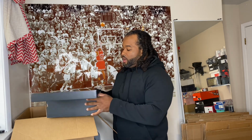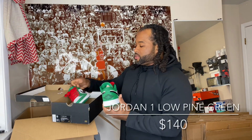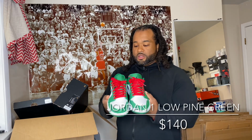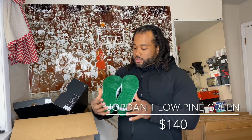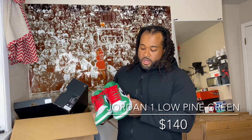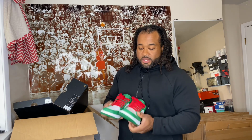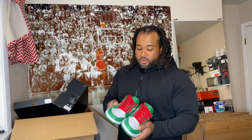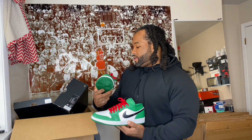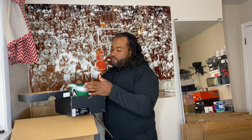We got a Jordan 1 low, size 9 on these. Take these out the box. This is a dope color. Giving me Christmas vibes too with the red laces. Size 9 on these. These look to be dead stock. The only reason why I don't know if these are dead stock is because they're laced the way they are, but they don't have a crease in them. This is a patent leather toe box, and I don't see a crease in it. I'm gonna say these are dead stock. Size 9. These are actually pretty fire. I like these. I'll take lows over mids any day.